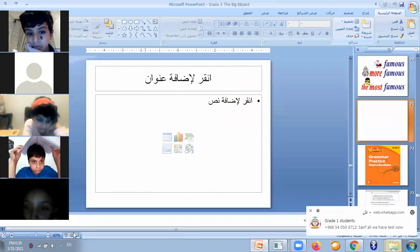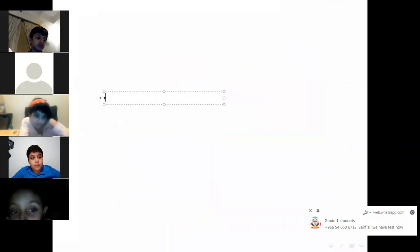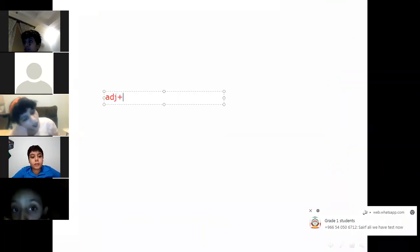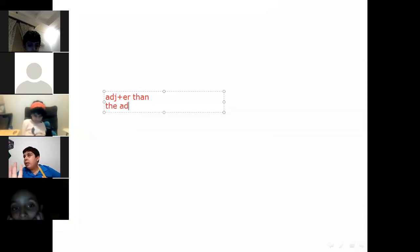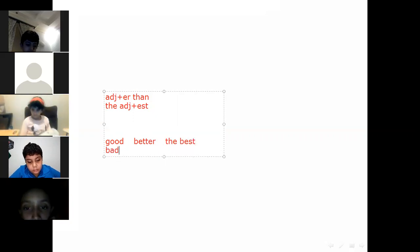Let's write, what did we learn today? If we want to compare two things, what will we do? We will write adjective plus ER. If we want to compare three or more, we will write the, then adjective plus EST. We have some exceptions: good, better, the best. What about bad? Bad, worse, and the worst.